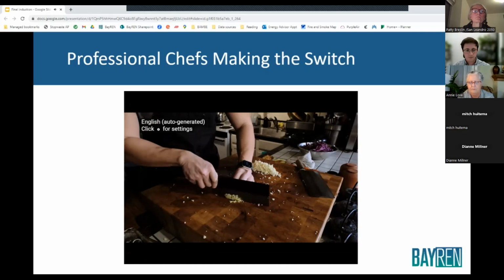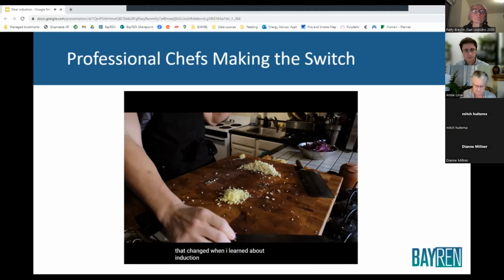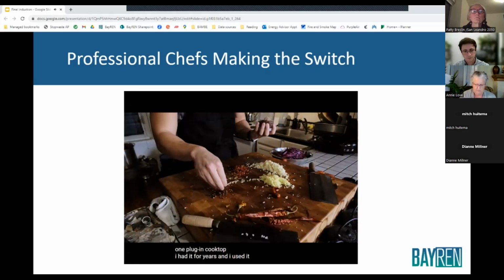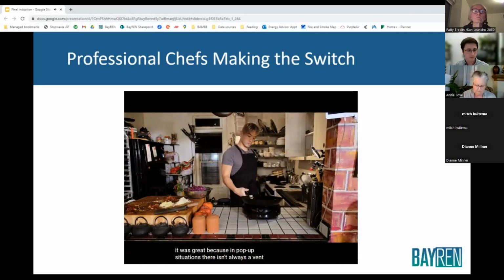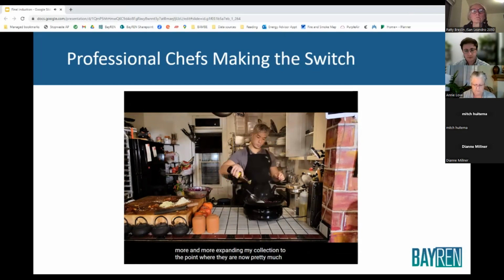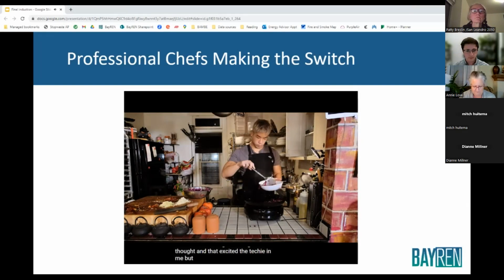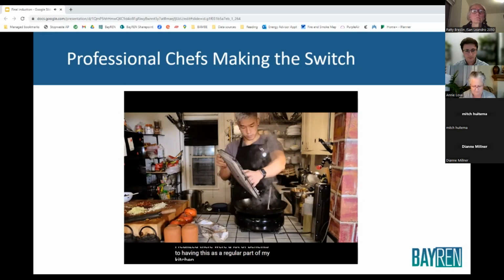Electric coils and glass tops are nightmares to deal with at any level of cooking. That changed when I learned about induction burners. I started with just one plug-in cooktop. I had it for years and I used it frequently when I did my pop-ups. It was great because in pop-up situations there isn't always a vent, and I could get away with using this where portable gas burners were not allowed. As I got used to it, I started using it more and more, expanding my collection to the point where they are now pretty much all I use. Oh cool, I'm cooking with magnets, I thought. And that excited the techie in me, but as I used it more, I realized there were a lot of benefits to having this as a regular part of my kitchen arsenal.